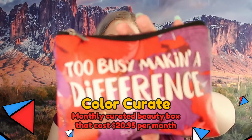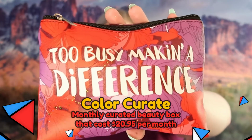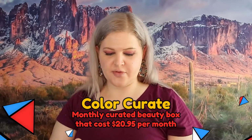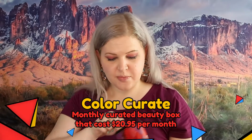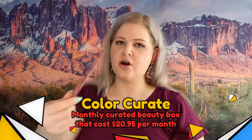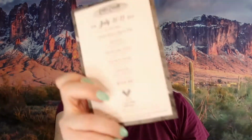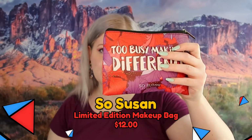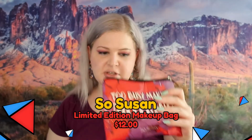Okay, next bag we got is Color Curate. They are $20.95 a month. They are vegan and cruelty free, and they always have this beautiful bag. And pulling out the card, this is the card with the theme and the items on the back. They don't give me a description, just the prices and the items. So the bag itself here is supposed to be a limited edition bag that retails for $12.